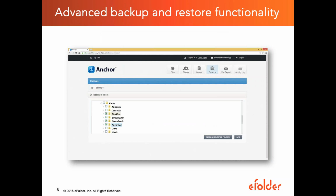So one great thing that Anchor allows you to do is not only sync folders with the server that are stored in your sync folder, but actually to back up other directories on your machine, even if they're not in the sync folder. So in the example here on the screen, you can see that desktop, downloads, documents, and favorites are all selected to be backed up from Carlo's machine into Anchor, into the cloud.